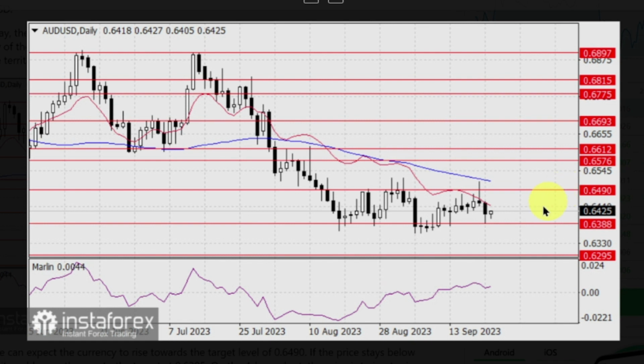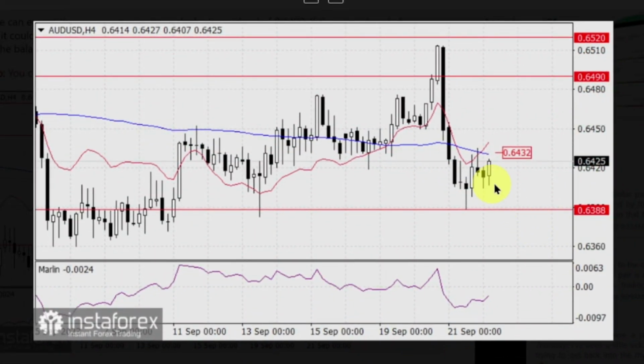If the price stays below 0.6388, it could open the way to the target at 0.6295. On the 4-hour chart, the price is trying to rise above the balance and MACD indicator lines, but it won't be easy, as the Marlin oscillator is in negative territory. The first and closest sign that AUDUSD is ready to rise further would be when the price settles above the MACD line and the nearest peak at 0.6432.